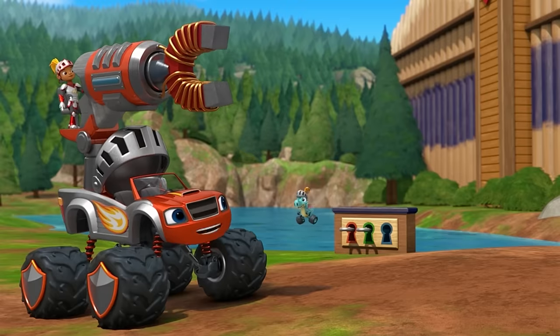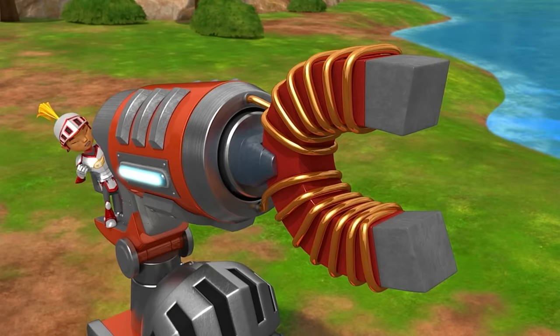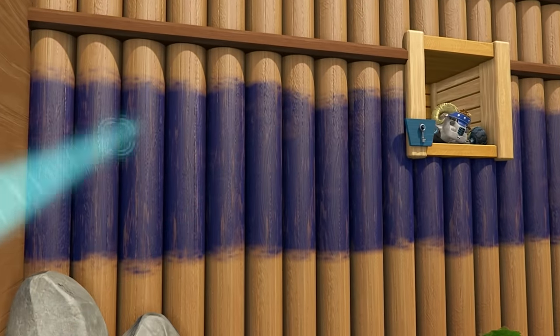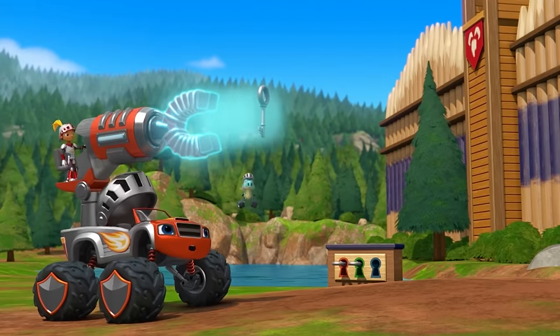Zeke, Zeke, Zeke! That's right, Zeke! Just one more key and the bridge will be all the way down. Electromagnet magnetize! To get this last key, should AJ aim to the left or to the right? Yeah, to the right! Nice job! Woo-hoo! We did it!